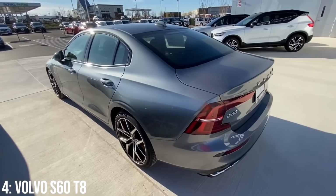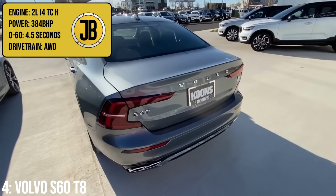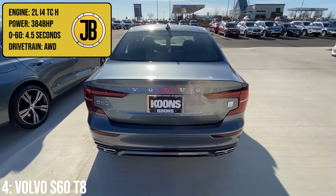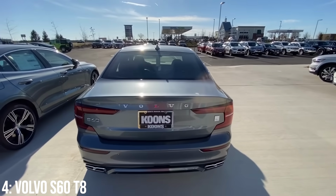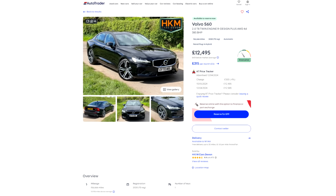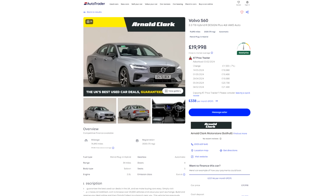And the powertrain in the T8 is just absurd. It's a 2-litre twin-charged inline-4 with electric power too, making a combined 384 brake horsepower, taking the car to 60 in 4.5 seconds, and when I say twin-charged, I mean turbo and supercharged, which is pretty rare nowadays. They'll cost you anywhere from around the 13k mark right now, not bad for the newest car on the list, and at 20k we'll be looking at a 2020 model that's done around 75,000 miles.